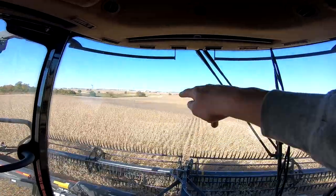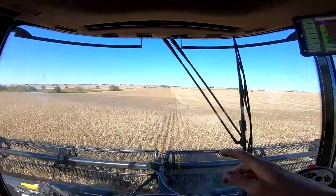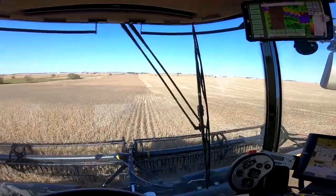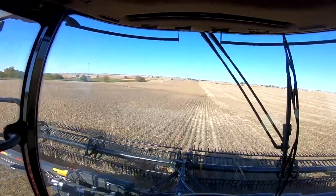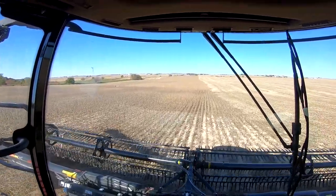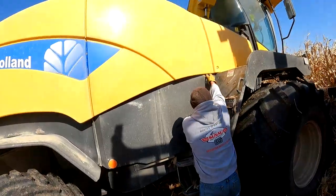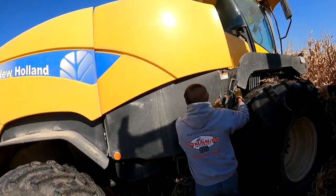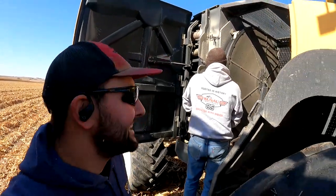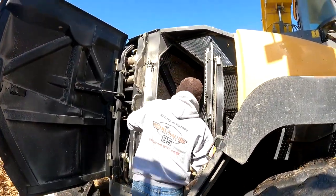Here's a real sandy spot right in here. Goes all the way through, pretty much up to the fence line. Drowns it out to almost nothing. Still gonna get what I can though. Radiator's about to plug, so I'm gonna blow it out. Stuff is dusty.